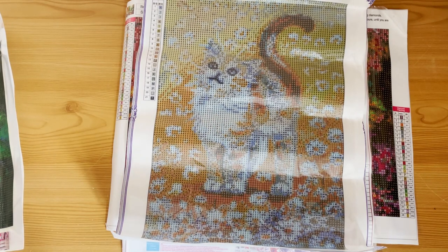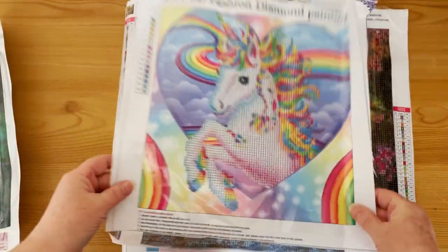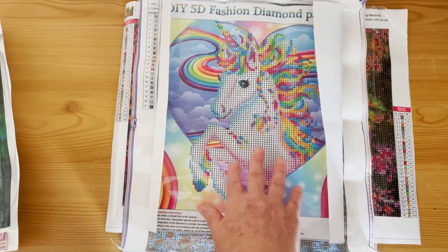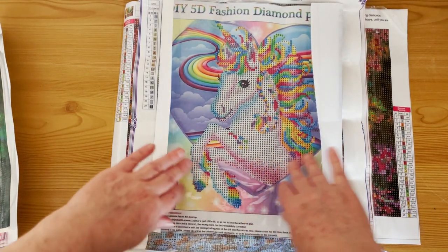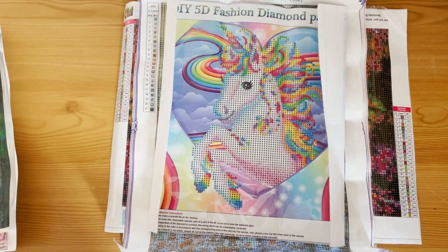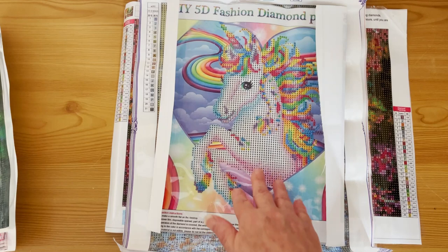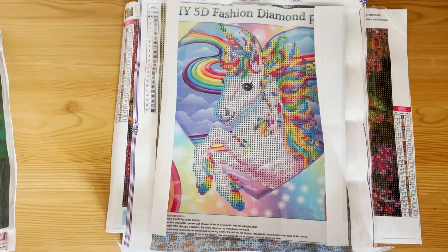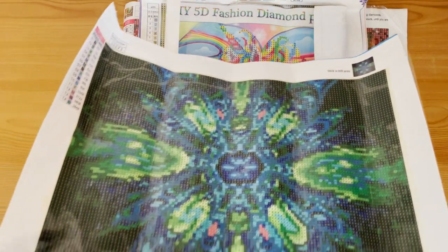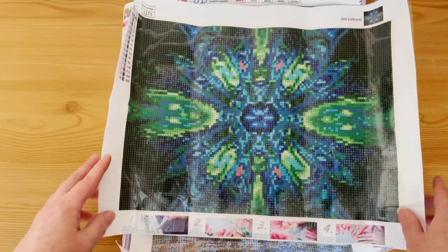Then I think we might go with the rainbow unicorn. I do like partials, and you can't go wrong with that. That's going to turn out absolutely fine. Background's lovely as well. Quite often with partials the backgrounds are not that great, but this one is quite good.